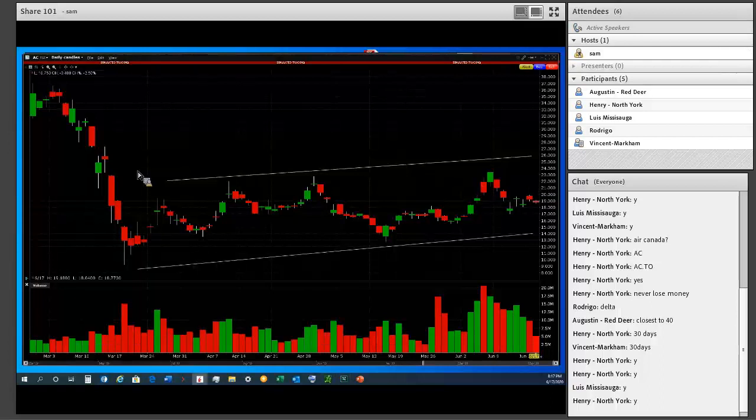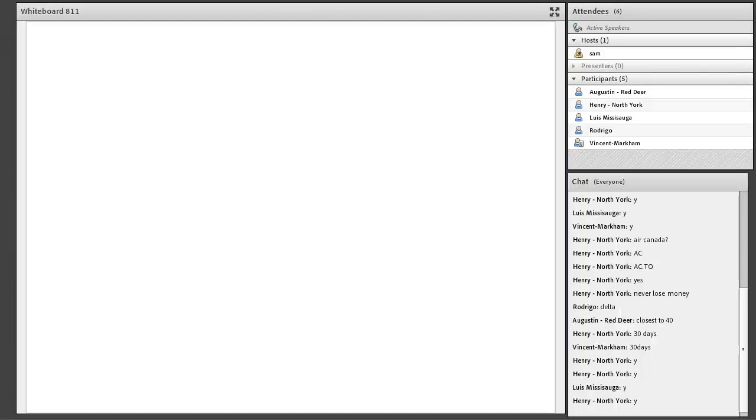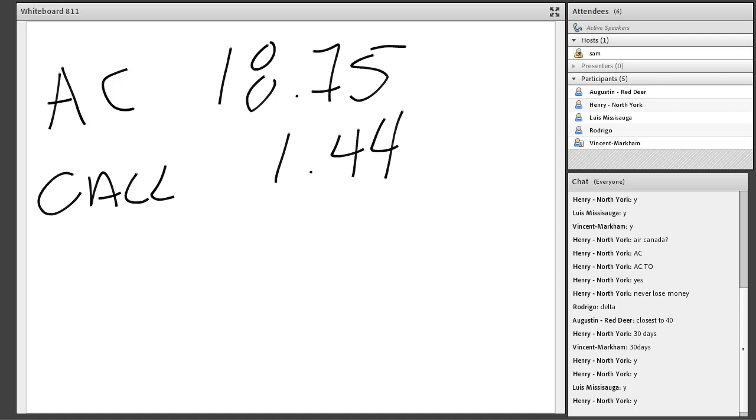So if I go back here for a second, we have AC as the stock. What's it trading at? $18.75. And if I sell the call option, what are they going to give me? $1.44. What is the ROI on this for 1 month? Who can tell me? Everybody remember how to calculate that? The stock's trading at $18.75 and I get $1.44.